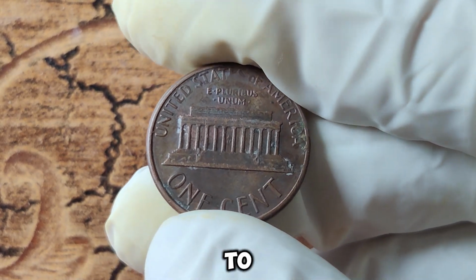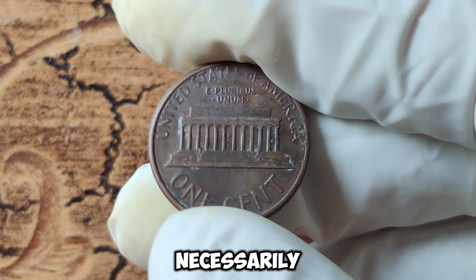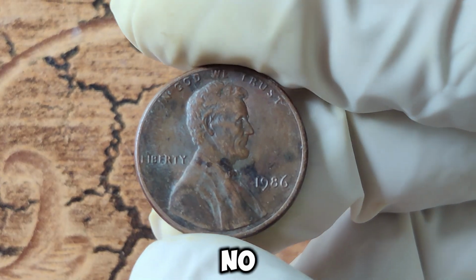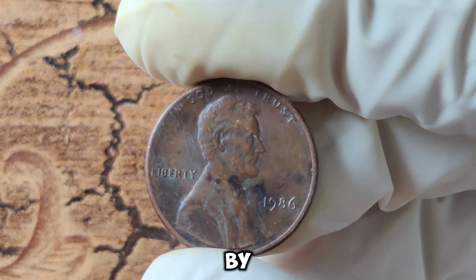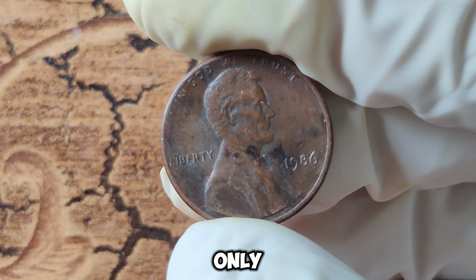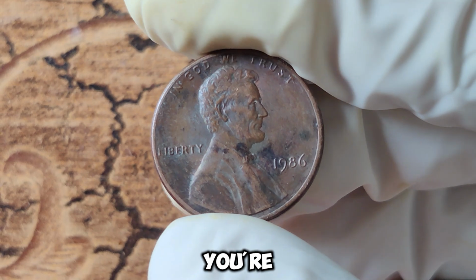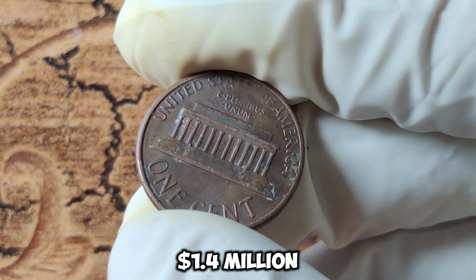One important thing to keep in mind is that not all coins with missing or obscured features are necessarily rare or valuable. There have been instances of counterfeit coins being passed off as genuine no Lincoln pennies, so it's crucial to have your coin authenticated by a reputable grading service before attempting to sell it. This will not only ensure that you are getting a fair price for your coin but also protect you from potential scams or fraud.